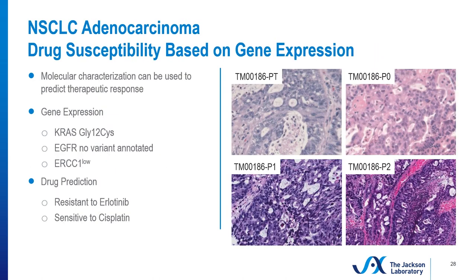So the next question is, can we use gene expression and molecular characterization to predict therapeutic response? And so here I'll illustrate an example using non-small cell lung carcinoma, drug susceptibility based upon gene expression. So the model that we're looking at here is TM00186. And in this particular model, we're looking at a KRAS G12C variant, no EGFR variant annotated, and classification of ERK1 low. So based upon that gene expression and variant information, we predict, because there's no EGFR variant annotated, that the model would be resistant to erlotinib, the tyrosine kinase inhibitor erlotinib, and sensitive to cisplatin owing to ERK1 low.